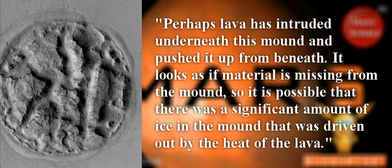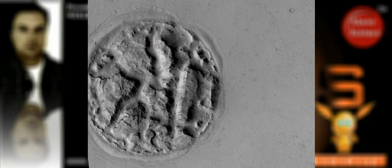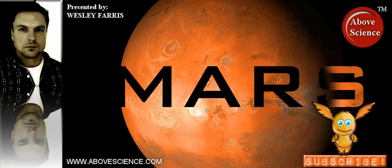NASA says perhaps lava has intruded underneath this mound and pushed it up from beneath. It looks as if material is missing from the mound, so it is also possible that there was a significant amount of ice in the mound that was driven out by the heat of the lava. NASA goes on to note that there are many features like this one in the region that are still puzzling to scientists. The search for a complete explanation is still ongoing.